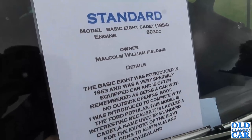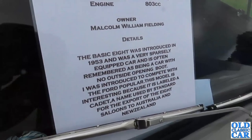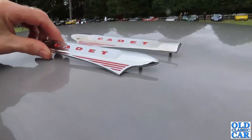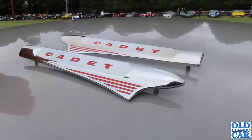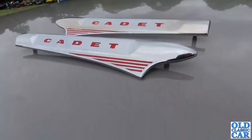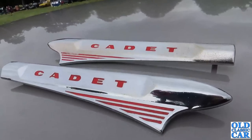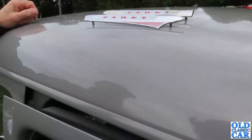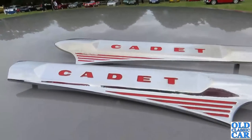Hello. Are you alright? Yes, alright. Beautiful, that is. I see, right. So these are the Standard 8 Cadet badges that the export cars would have had on the front wings. But we don't quite know whether this one's actually been abroad, or someone's put the badges on. You can have a look at the lot.